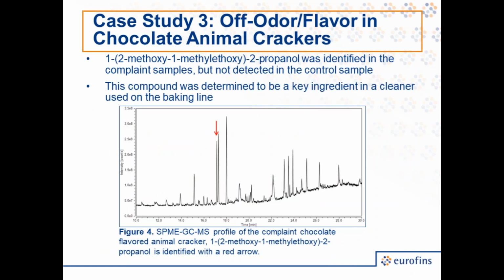And so on this slide, I have the profile of one of the complaint samples. As you can see, there are a wide variety of peaks present here. Most of these correspond to compounds which are a natural and desirable part of the aroma of this product. However, we were able to identify a compound which was present in the complaint samples and not in the control. And I've marked that peak with a red arrow. And this compound was identified as 1,2-methoxy, 1-methylethoxy-2-propanol. However, for this discussion, its exact chemical name and structure isn't overly important.